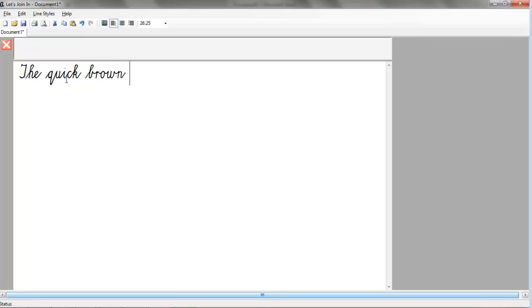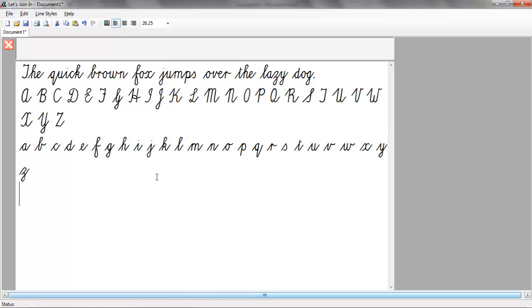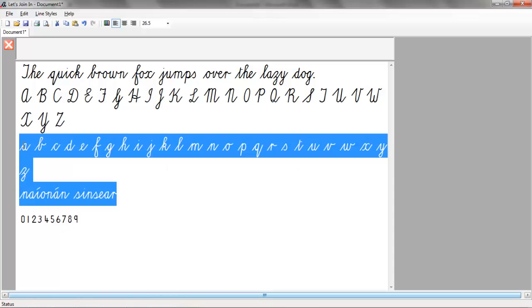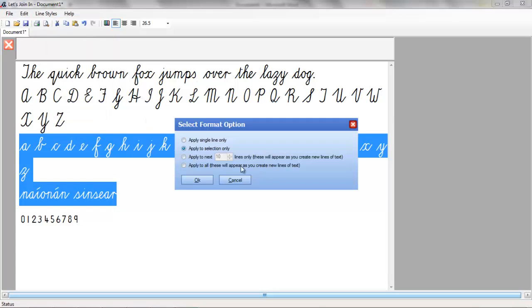Some of the key features in this application are a true cursive font which mirrors the handwriting style taught in Irish primary schools today. This includes all upper and lowercase letters, including the fadas, to fully support the Irish language. For the numbers, note that the open four style is used. Red dots can be placed on each letter to indicate its starting point.